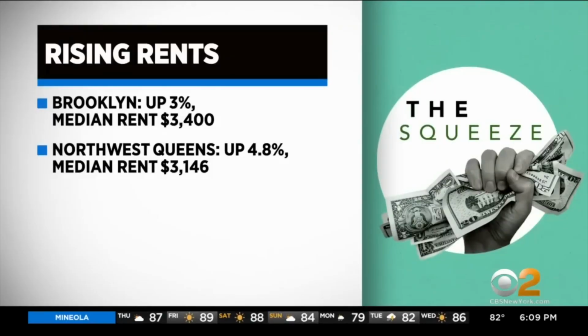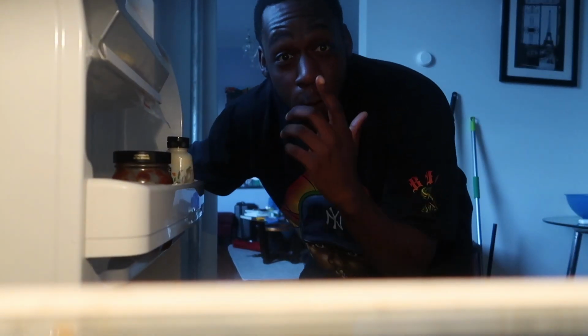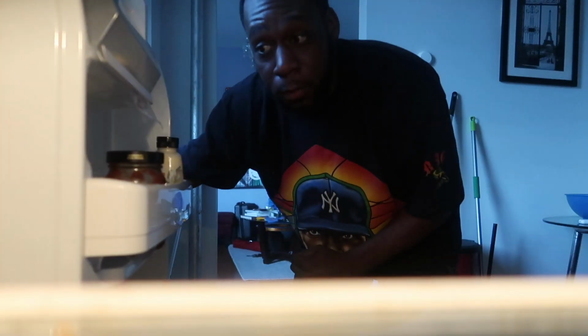You'd think because it is in Brooklyn that it would be cheaper in comparison to Manhattan, but that is not the case at all. Brooklyn's median July rent hit $3,400, a 3% jump from June. And Northwest Queens saw a 4.8% increase. The median rent now at $3,146. And that's $3,400 for a 1-bedroom to have a white fridge, and for your roommates to be rats.